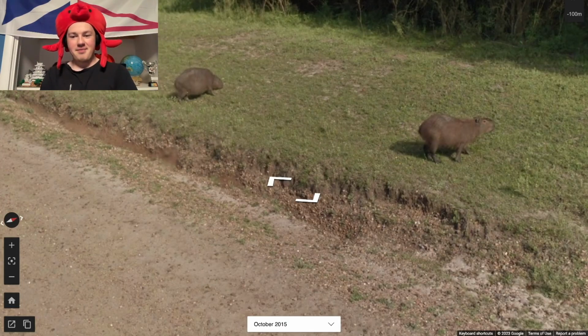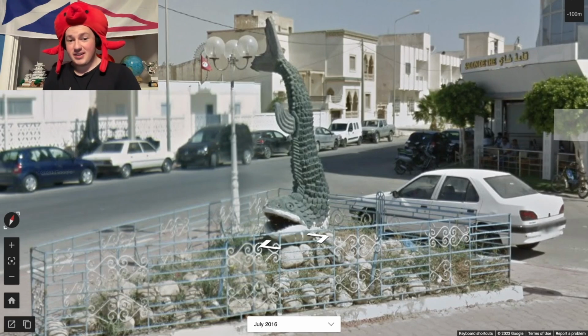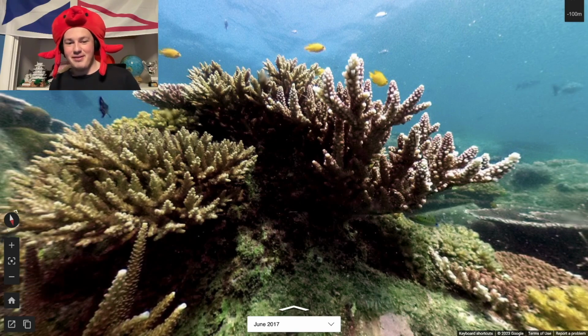This one was submitted by MHUD, and it's some capybaras roaming in the wild. Or maybe it's a sanctuary, but I believe it's their native habitat at least. That gives you a hint as to where this is going to be. This one was submitted by JSS, and it's quite the fish. This is found in a country I didn't think we'd get that many good locations in, but look at this guy. This one was submitted by Flickay.